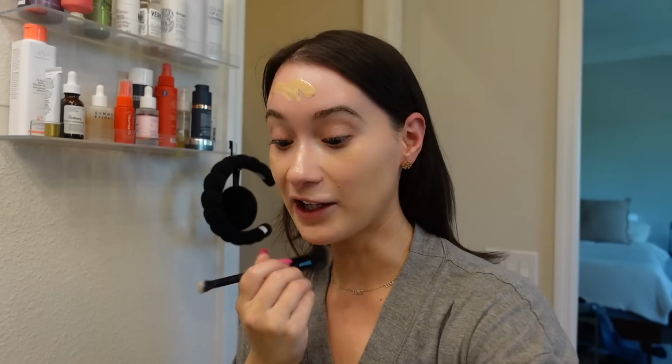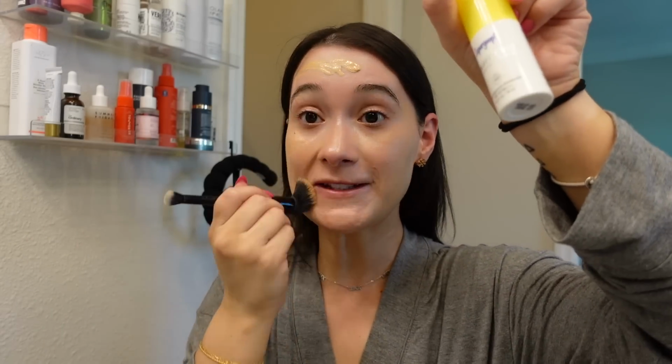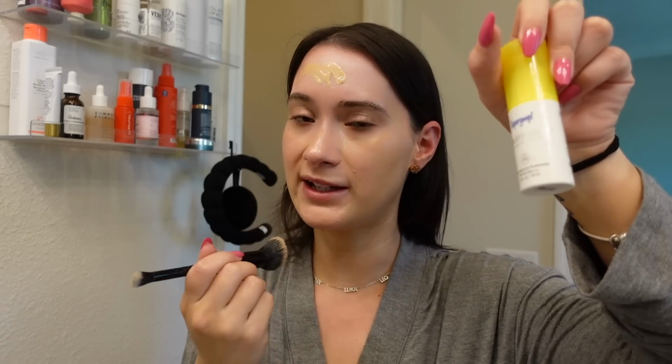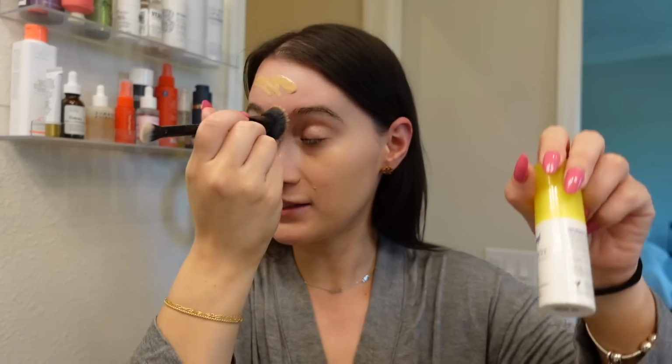Oh, I forgot to put eye cream on, but I normally use this one by Supergoop. And the only reason why I like this one is because it has SPF in it, and I haven't really been able to find one that's not as expensive as this one that has SPF. And this one also has a little bit of tinting, so it's nice, but I forgot to put this one on.